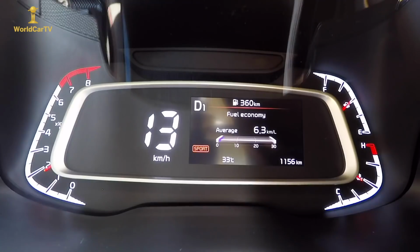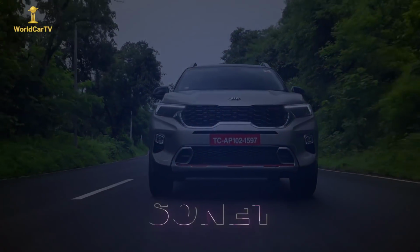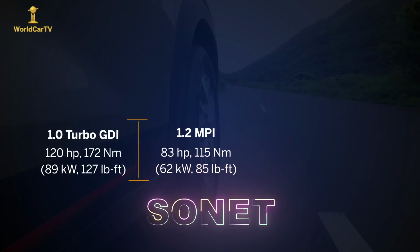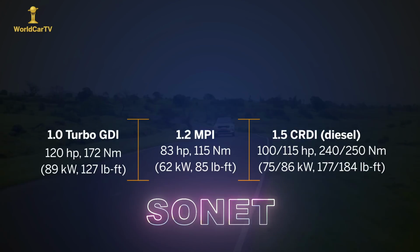Okay, so let's talk about performance now. Now, this 1 litre engine is really its strong point. In fact, it just doesn't feel like a 1 litre at all. It's strong, it's smooth, it's free revving, and it's got enough pep whenever you want.